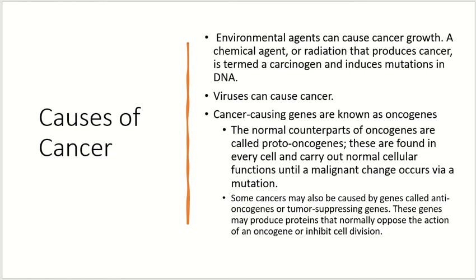And some cancers may also be caused by genes called anti-oncogenes or tumor-suppressing genes. And these are genes that are going to potentially produce proteins that are normally going to oppose the actions of those oncogenes, or they're going to inhibit some sort of cell division. So they're putting the brakes on cell division. And if you, for some reason, mutate or make non-functional that gene that's putting the halt on cell division, then you're going to get this crazy out of control cell division that's going to lead to cancer, essentially. So lots of things can cause cancer. So it's good to know.